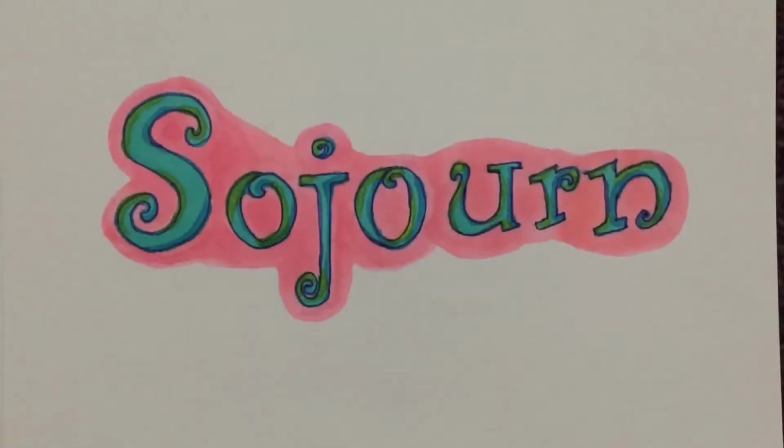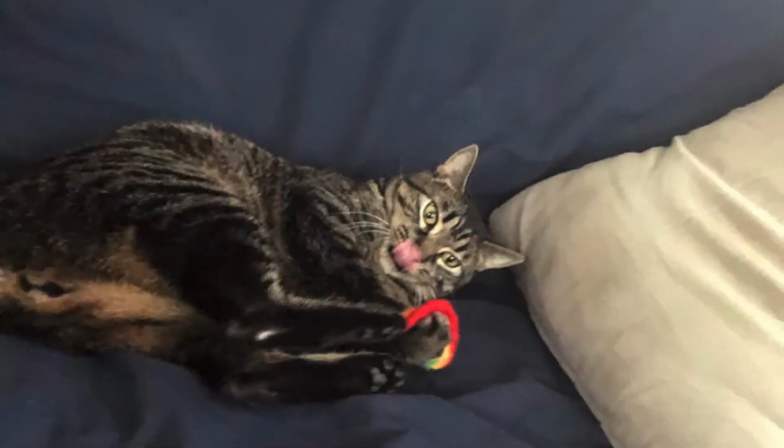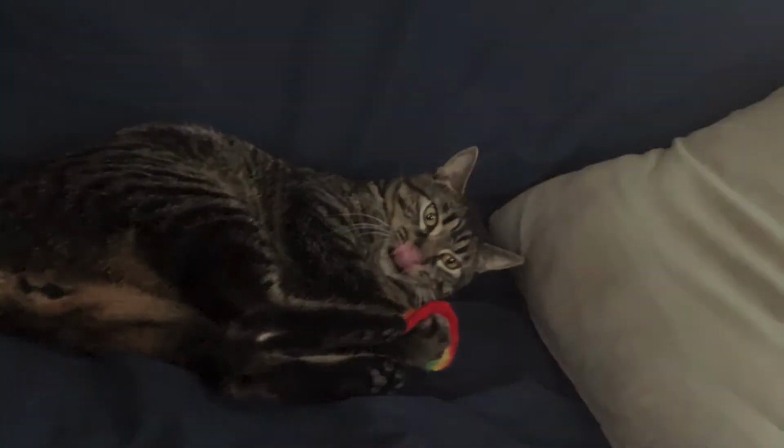For the first day of Inktober, I chose to base my drawing off of the word sojourn, which means a temporary stay or to stay somewhere temporarily. I thought of my cat Bob and used a photo I took of him playing with my first felting project as a reference for this drawing.